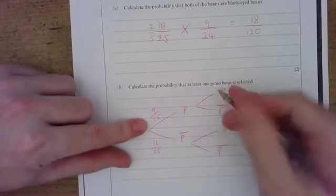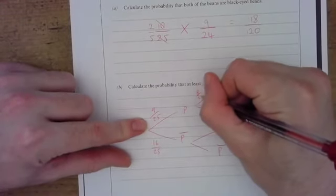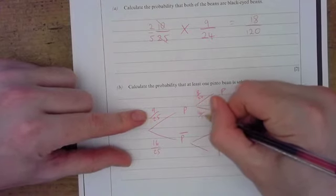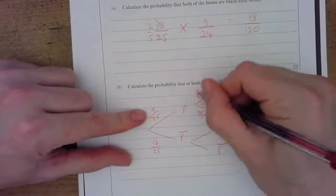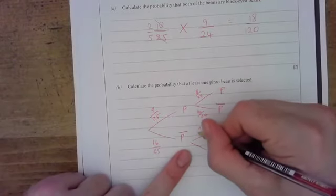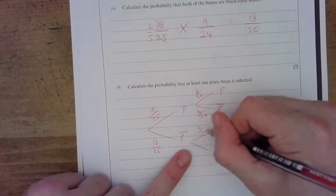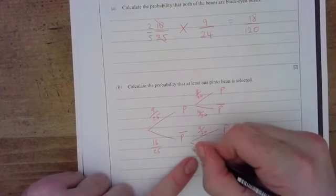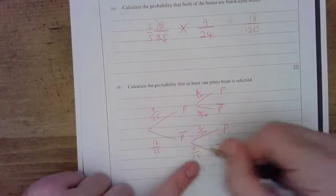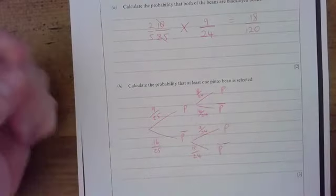Now, say I pick this pinto bean, there's only 8 left out of 24. Here, there would still be 16 left of the other ones, but there's 24 in total. Again, 8 and 16 make 24. Here, say I didn't pick a pinto bean, that means there are 9 of them still in there, and there's 24 in the second pick. That means there'd be 1 less non-pinto bean to get. And again, 15 add 9 makes 24.